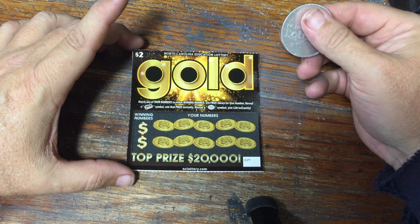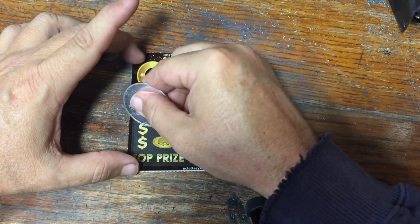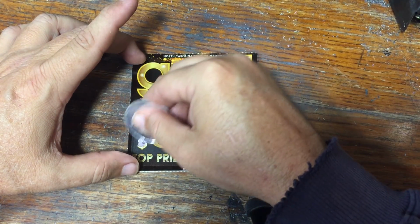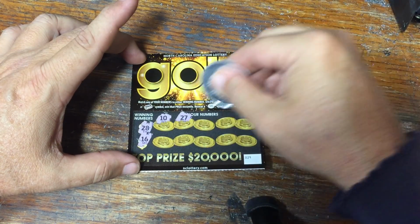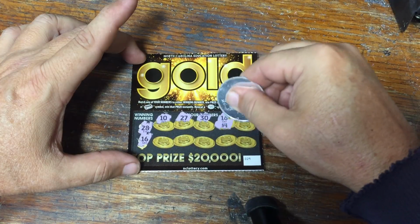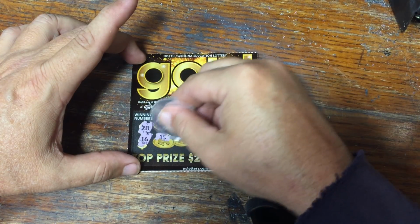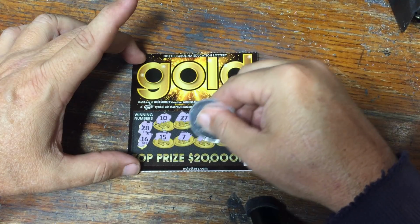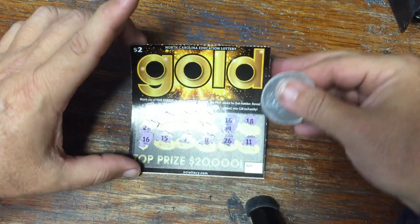Alrighty, the Gold. We're looking for matching numbers or a gold bar, or you can find a $20 burst on this $2 ticket. 28 or a 16. There's a 16 for a $4 win. Alrighty, nice. $4.